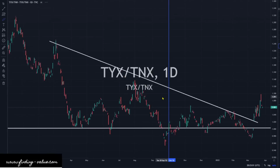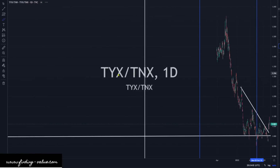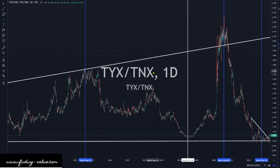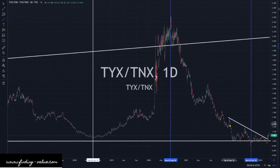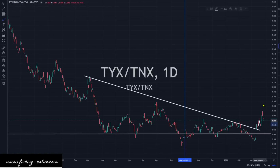TYX TNX ratio, we've broken above this downtrend line right here. I think we'll do a return move, and then we're off to the races to the upside. Every time this goes up, it's the curve uninverting, and precious metals really like that type of move. So I think that's probably what's going to happen. I'm in that camp right now, and I have to see evidence for this to reverse and head way lower. But right now, we are broken above that trend line, and if that trend holds, we are going to go higher in this ratio, which is positive for PMs.